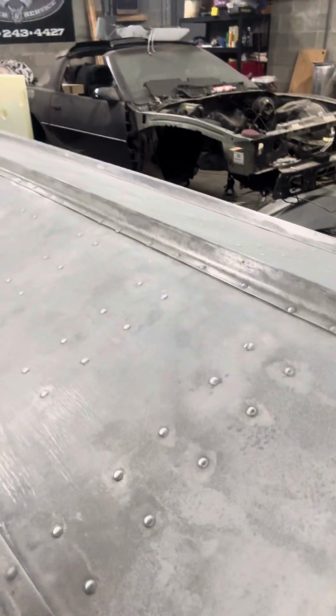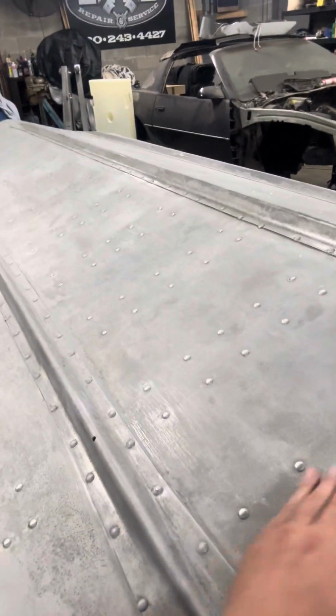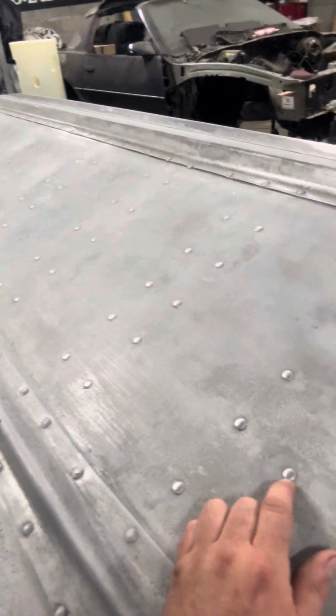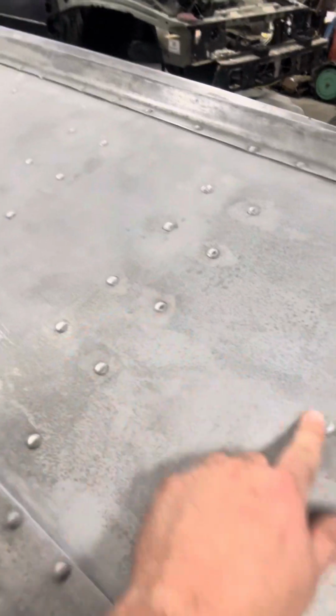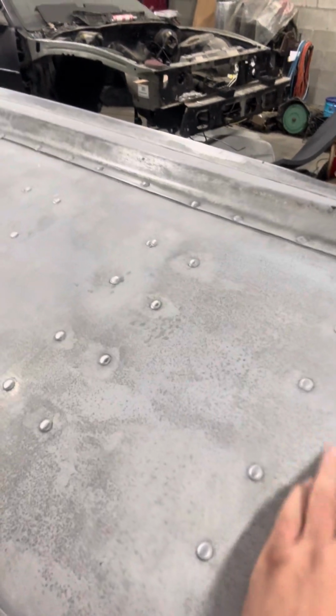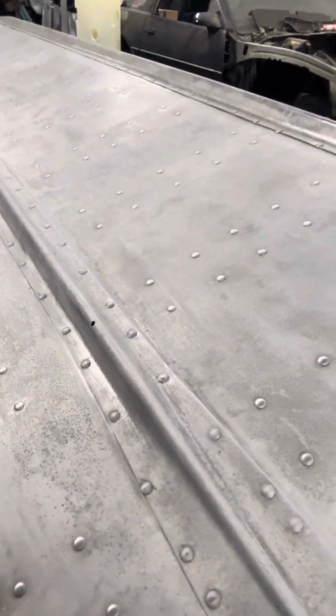this has all got Glovett on it, the whole freaking thing. So all these rivets are sealed. You're seeing shiny spots on top of the rivets. That's just the abrasive that went over top. The rivets are sealed, so they're in good shape.